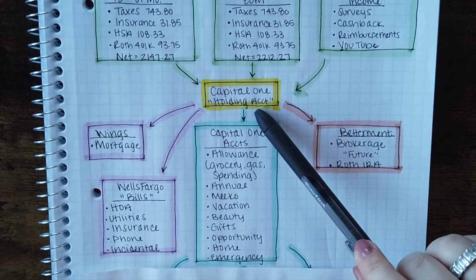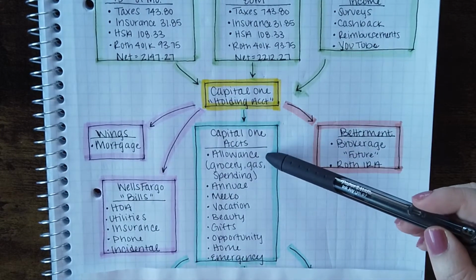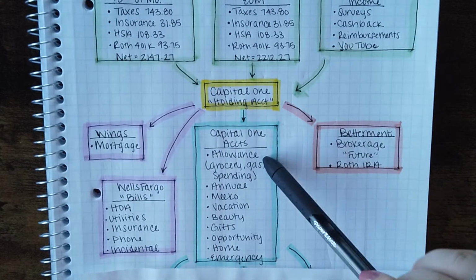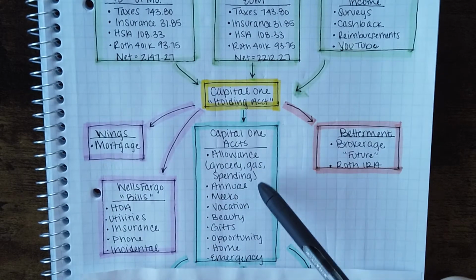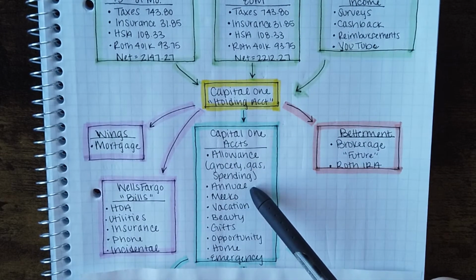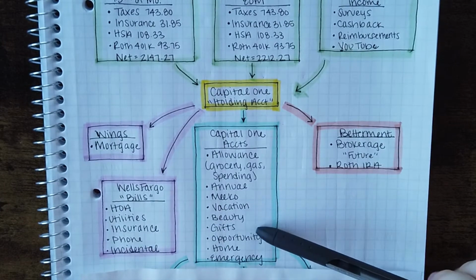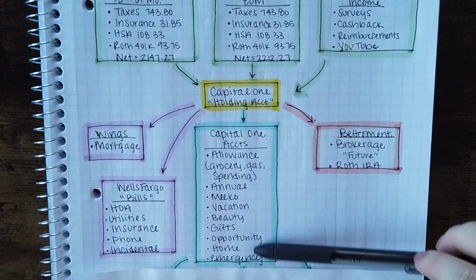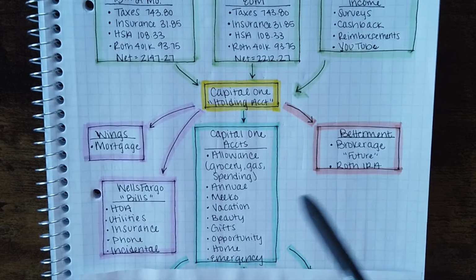So again, my holding account is already in Capital One and then I just start moving it. So the first account that I move money into is what I call my allowance account. So I put my grocery, gas, and spending budget all in here. I also have a different account for annual, Miko, who's my cat, vacation, beauty, gifts, opportunity, home, and emergency. Again, I can talk through all of these and what they are in my budget video, so I'll link my most recent budget for you.